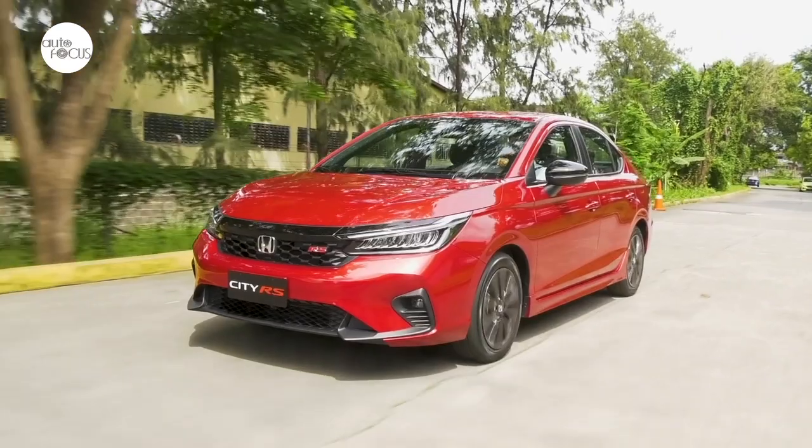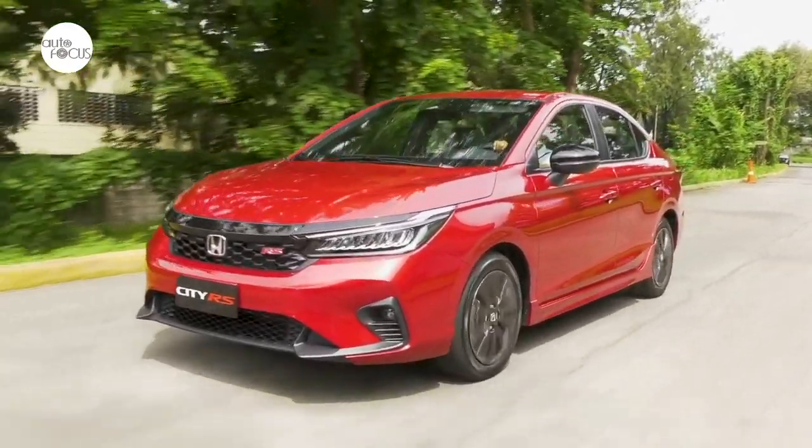All variants of the RS, down to the entry-level 1.5 eCVT, now have Honda Sensing.